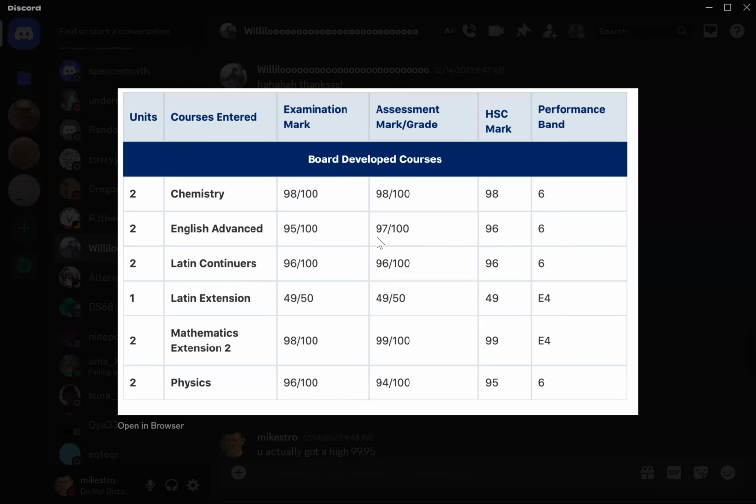The HSC marks are what compare to the whole state, right? Everyone does that test. The school mark could just be your own personal assessment. You know what I mean? Like English, he took someone else's English mark.